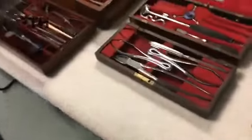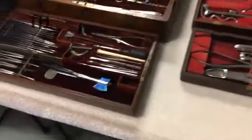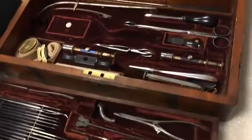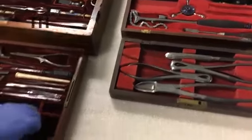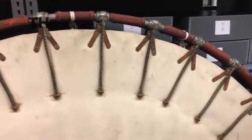These are Civil War surgical tools that we believe belong to Dr. Finley, who took them into the war with him. And this is his set. This obviously goes into here. These were on display at the old jail. We had a Civil War display for a little while, so they were up there for a while. People would jump down into it, yeah.